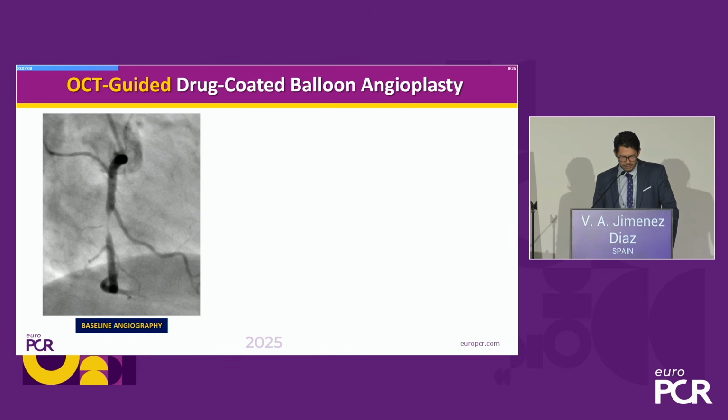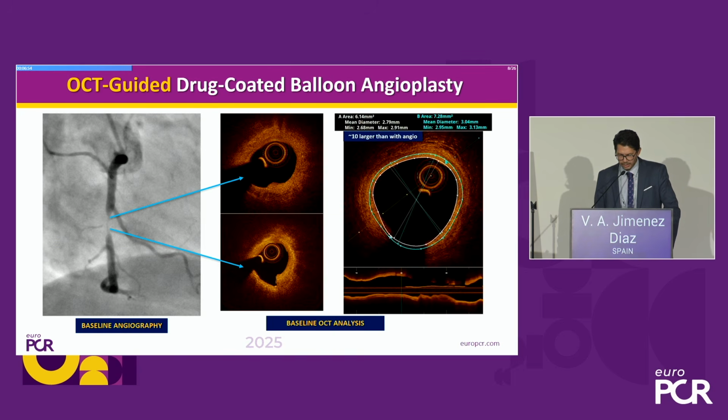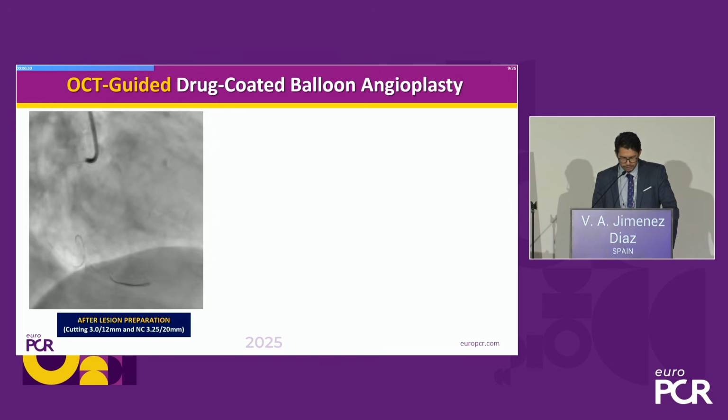So if you use imaging-guided PCI, you will get a lot of information. Of course, you see that it's a tight lesion, but you dismiss all the calcium. There is not a calcified lesion. It's a fibrotic lesion mainly, as you can see here, but also you can get a very precise measurement of the vessel. So you can see that the vessel is actually 3.1 in this vessel. So it's around 10% bigger with the OCT than with angiography. So on the basis of that measurement, we chose to use for lesion preparation a cutting balloon 3.0 and then an NC balloon 3.25 at nominal pressure.